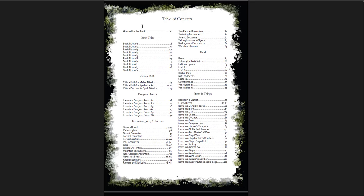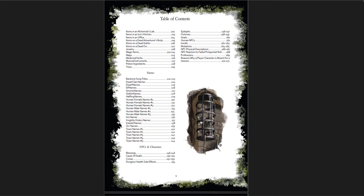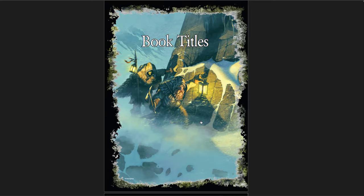But there's a whole bunch of things. Book titles, right? 10 random tables for book titles, critical rolls, dungeon room tables, items in them, encounters, jobs, rumors tables, food tables, items and things tables, names tables, NPCs and characters tables. So this is a big book full of all of those sorts of things.